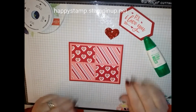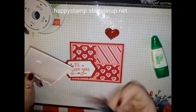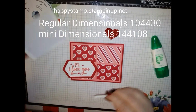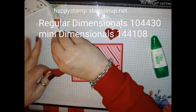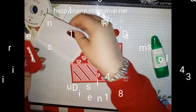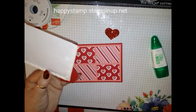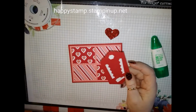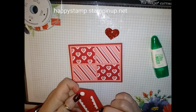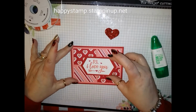All right, so there is that. Then I will take my sentiment here and I'm going to take some dimensionals, and I just have some scraps here left. We don't want to waste those, so we will cut those up. And those are going to go on the back of this. That can go there. And then this is going to go in the middle here.